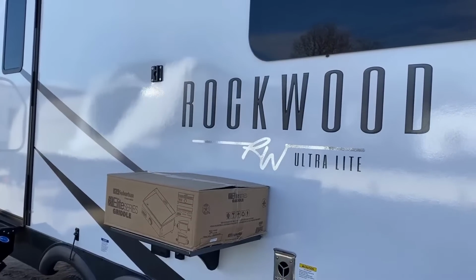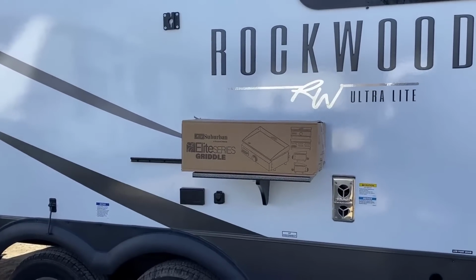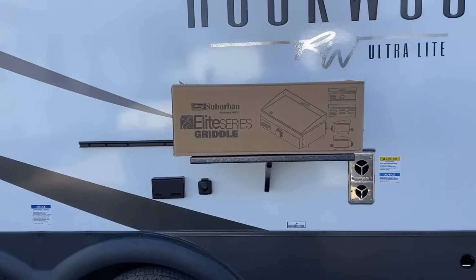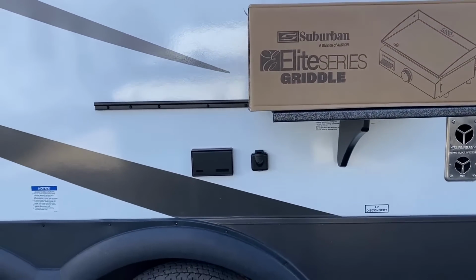TV mount right over there next to the R in Rockwood. Little outdoor griddle station. They've been doing these things, again, for ages. Things that a lot of other brands still don't do, they've been doing for a long, long time.